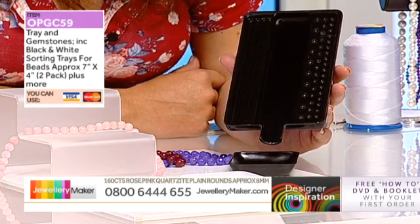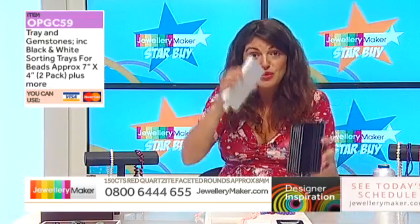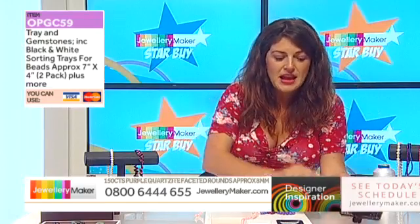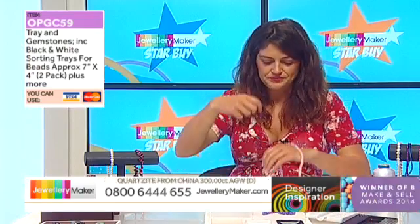So let me tell you exactly now, with the trays, you don't just get the trays for the star buy price, and you do get both, by the way, you get the white and the black. Let me show you what strands of gemstones you're getting here too. Work beautifully together, might I add.